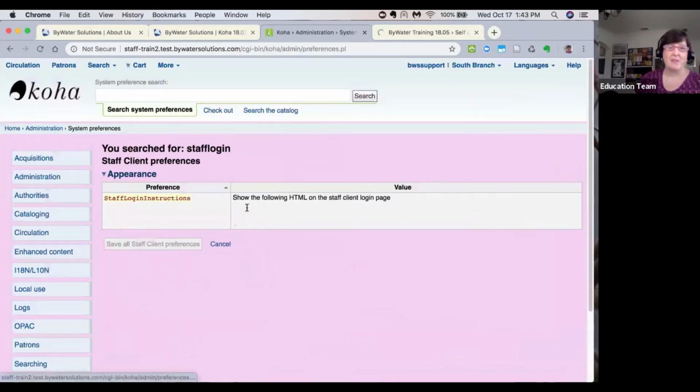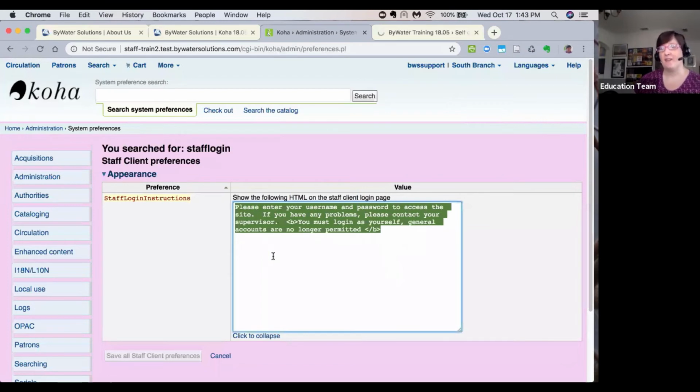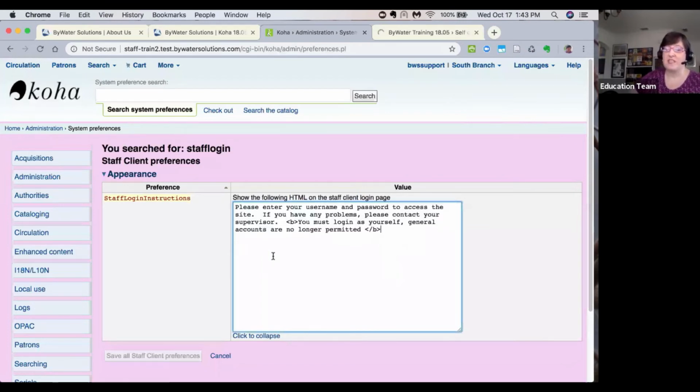Okay, and something that you're very similar to, so it is under Staff Client and Appearance if you're looking for it instead of searching. It is very similar to the way you just drop down that box to edit that HTML, and so you can go ahead and put whatever text you want in there that people will see when they log into the Staff Client. So you can go ahead and customize it. You can make it a happy note, you can make it a make sure you do this note, whatever it needs to be. And again, since it is very easy to change, you could always use it for reminders also.